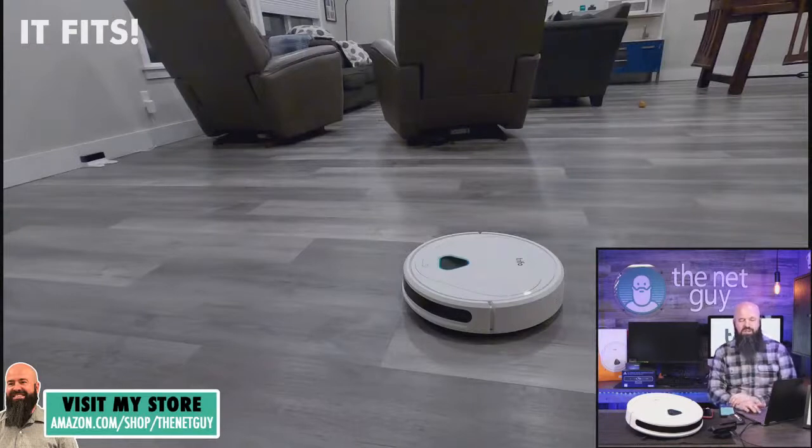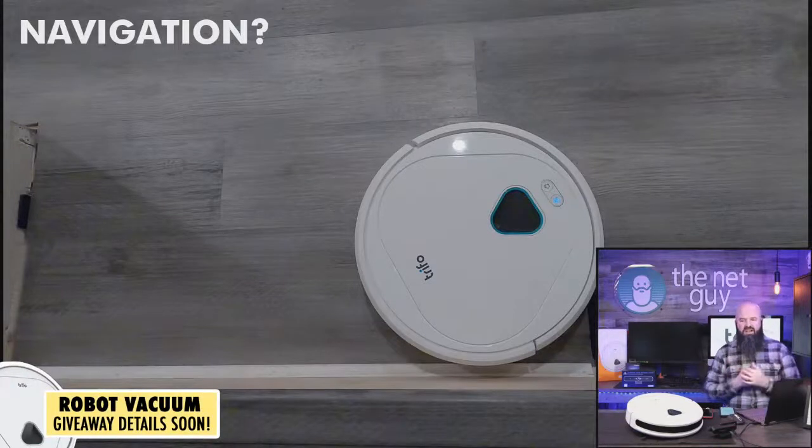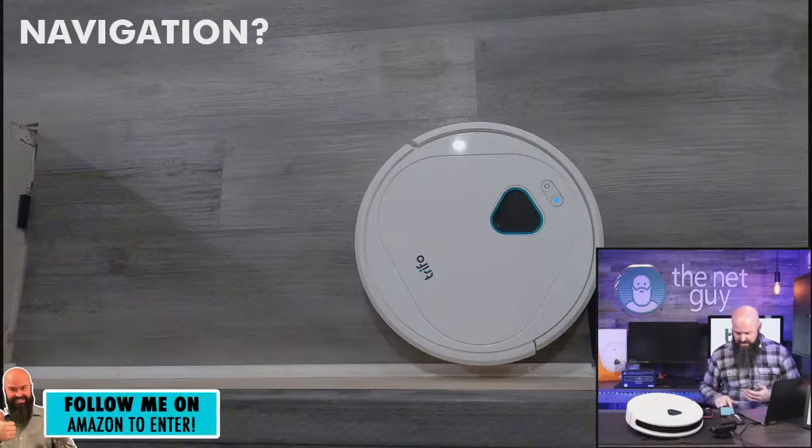So this one, a lot more simple. Now, again, it's going to have some challenges coming up here. Navigation to it, like I said, not as intelligent as some of the other ones, like the Lucy does a lot better job mapping immediately and then doing the cleaning pass. This one kind of stumbles as it goes.